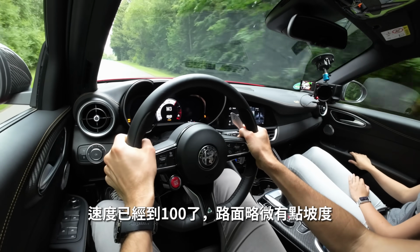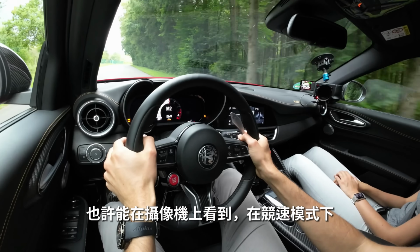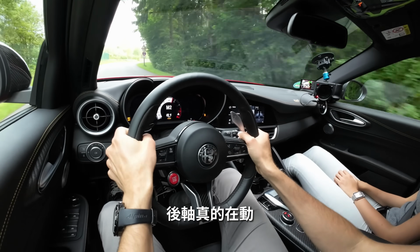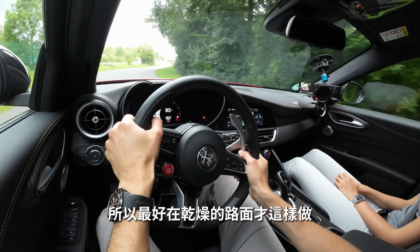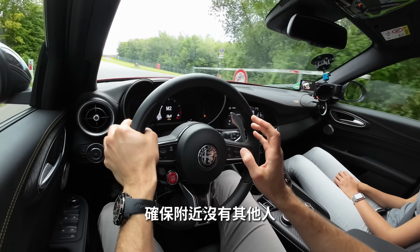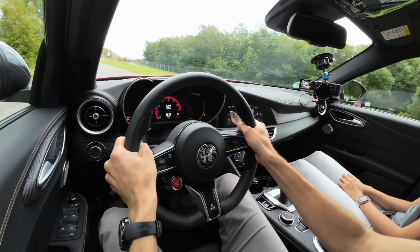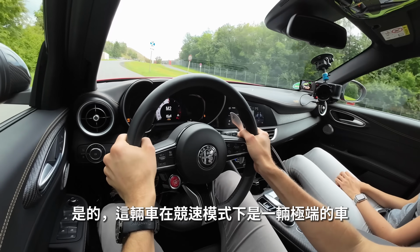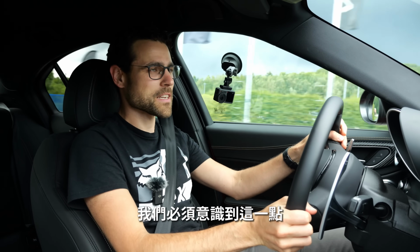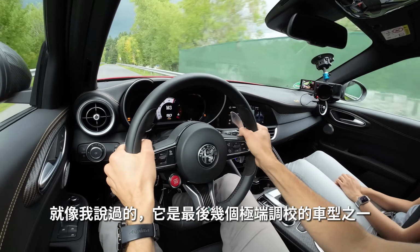That was 0 to 100 kilometers an hour, 0 to 60 miles an hour, uphill actually. And maybe you also saw on camera here when I'm in the race mode and I hit the throttle, the rear really gets a little bit shaky at times. So you should only do that when it's really dry and you know what you're doing and no one is coming anywhere and so on. Especially in first gear, yeah, this vehicle is an extreme vehicle in that race mode. You have to be aware of that. It is, as I said, one of the last of its kind in this very extreme manner.